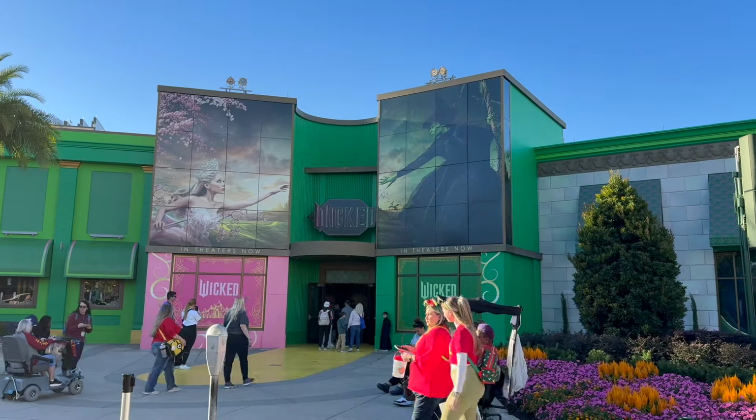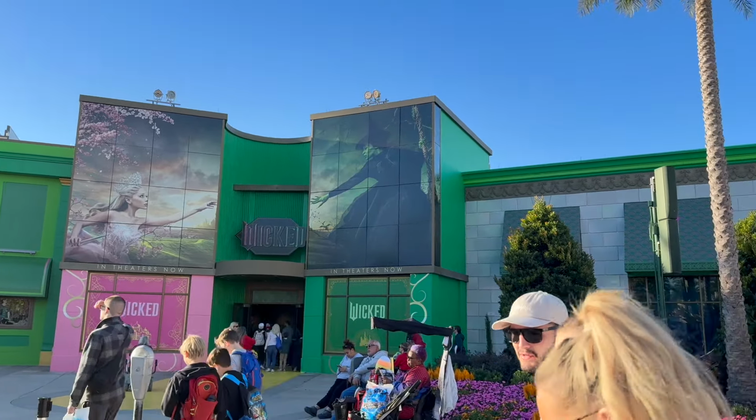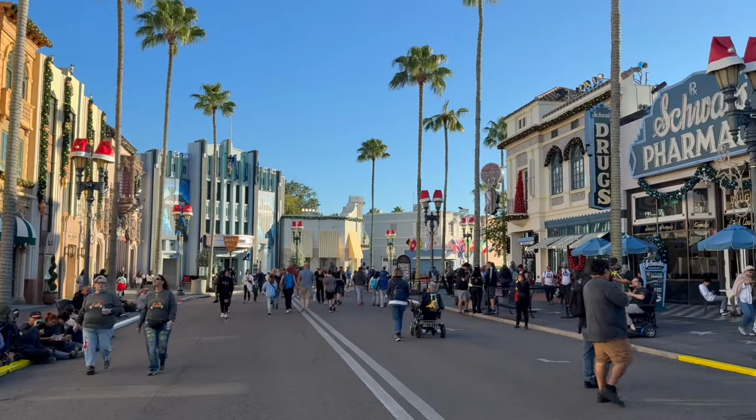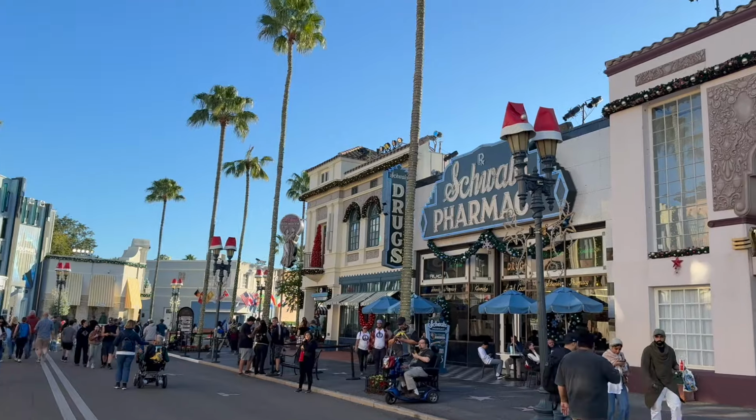All right, we've made it into the park. Just checking out this new Wicked experience right here. I know they just opened that. All right, so we're on Hollywood Boulevard and I was just checking out the Christmas decorations.